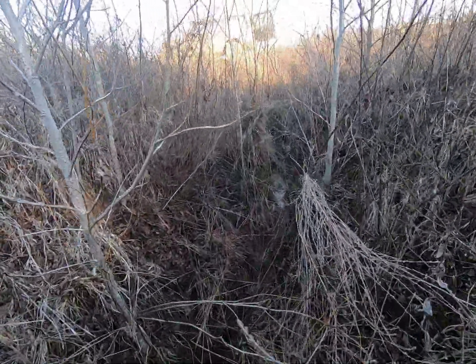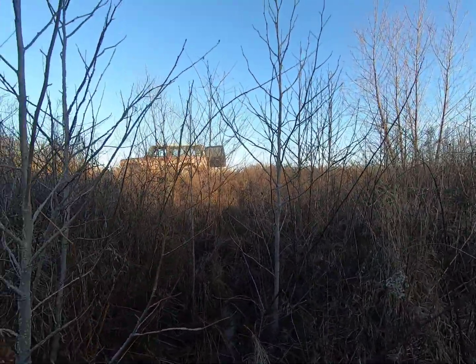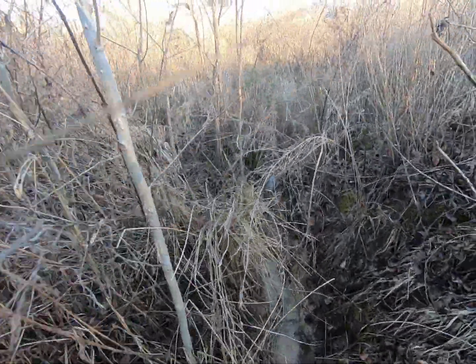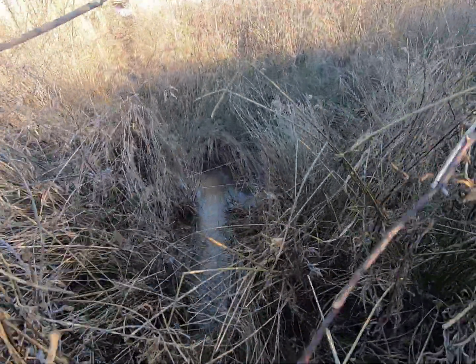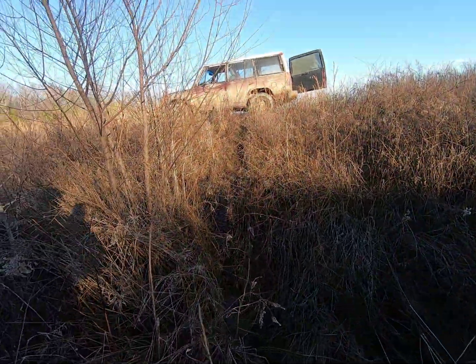You can just tell it just continues right up through this little cut in this levee right here. And I showed you guys from where the truck's parked, looking back this way. But that really defines it coming back out. Just an awesome cut through here that they're going to travel every time they come through here. And that just goes right up to the truck, guys.